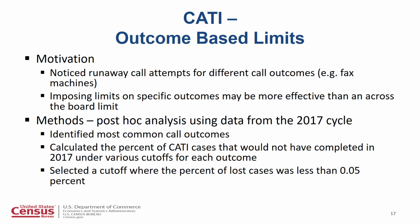So the way we did this was a post hoc analysis using data from the 2017 cycle. First, we identified the most common call outcomes, and then we calculated the percent of CATI cases that would not have completed in 2017 under various cutoffs for each outcome. And then we selected a cutoff where the percent of lost cases was less than 0.05%. And the reason that we chose such a low cutoff is because we really don't want this to have any impact on response at all. The goal is just to identify cases that are never going to be productive, and then using those resources elsewhere.